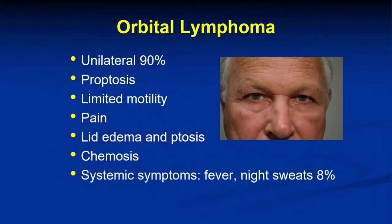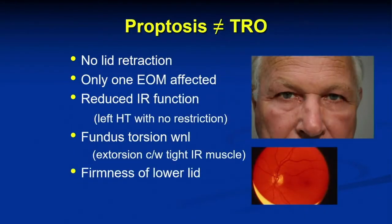The eye findings have some overlap with any orbital process: proptosis, limited motility. There can be pain, lid edema, ptosis, chemosis, and only a minority have systemic symptoms. So I think the take-home is that not all proptosis is thyroid. We always learn acquired proptosis is thyroid-related orbitopathy is number 1, 2, or 3 on the list. But there is a differential.